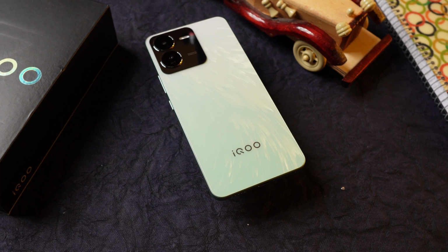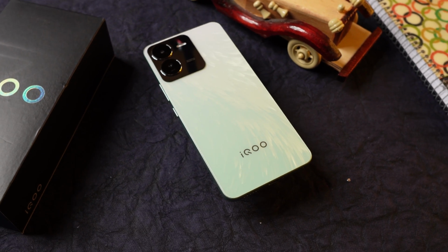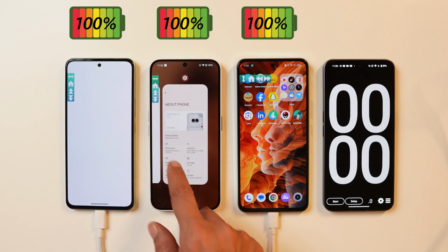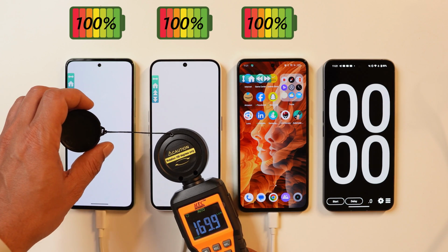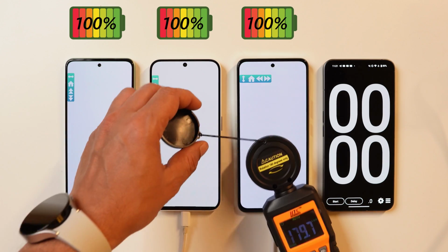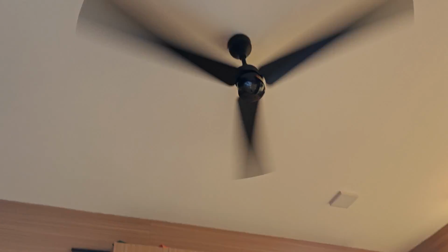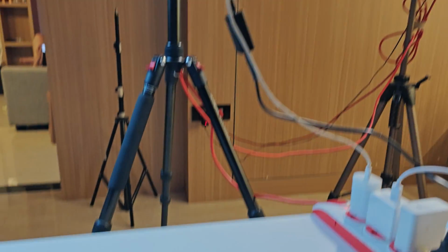Like always, we made sure all the phones had similar brightness level and we used the lux meter. On all the phones, lux meter recording was between 160 lux to 170 lux. So this test will be more accurate, and the test was performed in normal conditions. Only fan was turned on. We did not turn on AC in the entire testing.